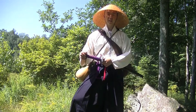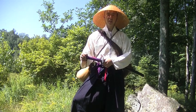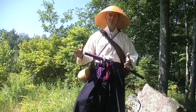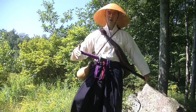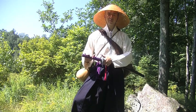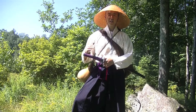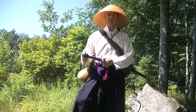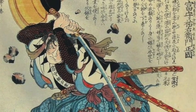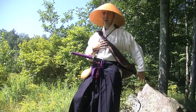iconographic historical pictures of samurai. However, many times it's focused around their primary weapon, the katana. And so most scholarship or popular interest in samurai is based on their weaponry. But there are a few pictures where the samurai actually have a bag on.